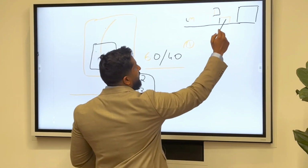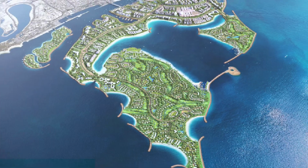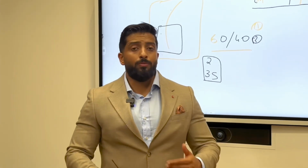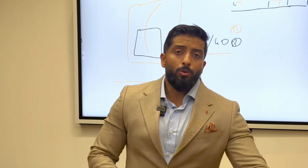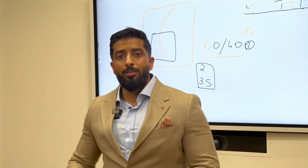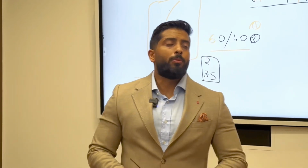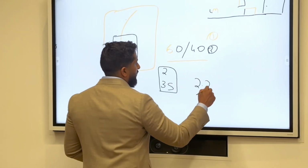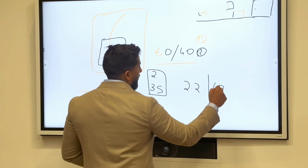Option number two, in Dubai Islands, next to the beach, there is a project coming up. It's not full sea view, but it's a 2 minute walking distance to the beach. It's 2 minutes walking distance to the mall. Again, a phenomenal product over there. I have two beds at around 2.2 million, again at a 60/40 payment plan.